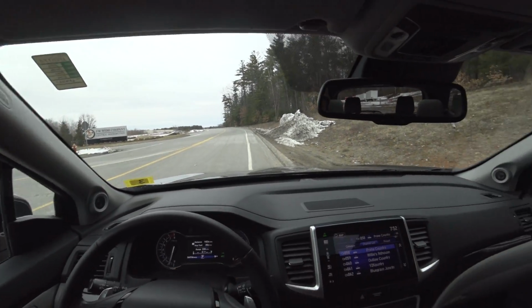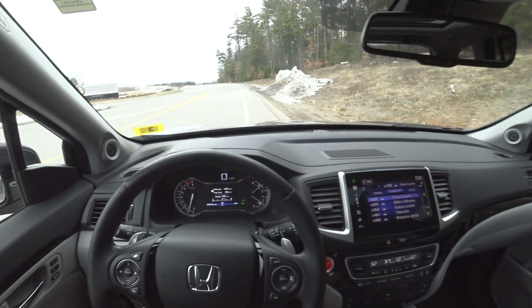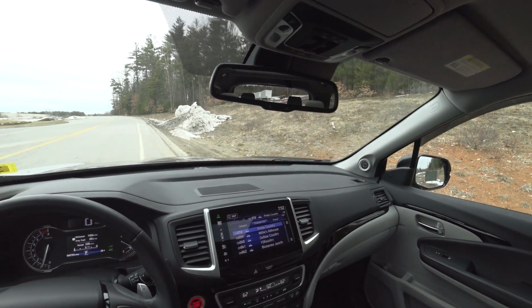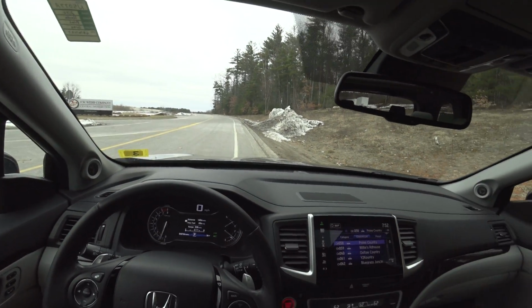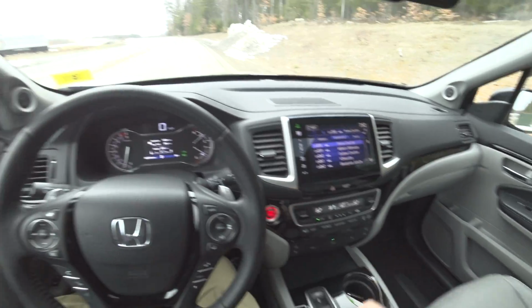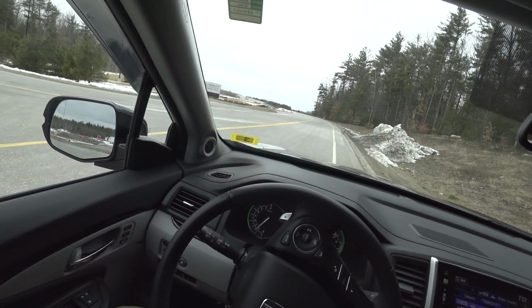In terms of driving dynamics, they're very, very similar. Like I said, this one definitely has a sportier feel to it. Interior design, as much as I liked the previous gen, the gauges and everything, this one definitely feels a lot nicer, even though it's only a one year difference.